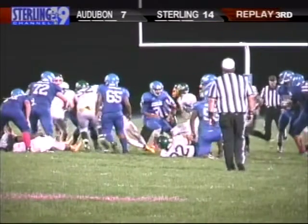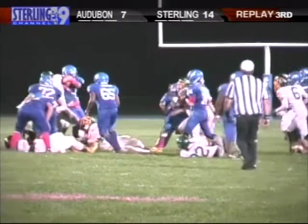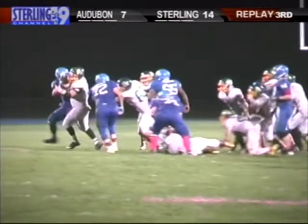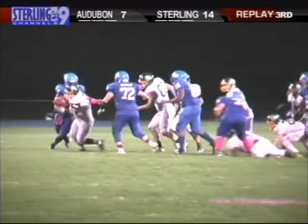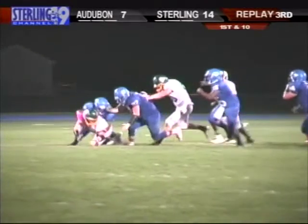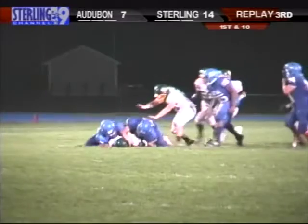That's the other part of the equation that Audubon's been able to do. Obviously, Sterling's had situations where penalties have hurt them. But Audubon, if there's a 2nd man in, and even there were times when Sterling had a play downfield, 1st man in on a tackle, they're going for the ball. They realize this is a Sterling team that's controlled the time of possession.